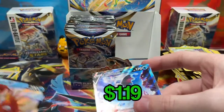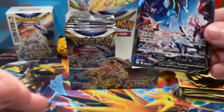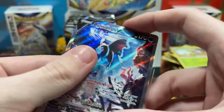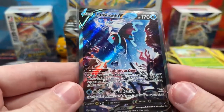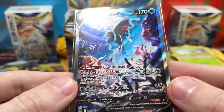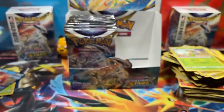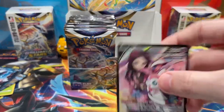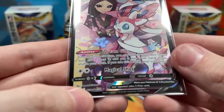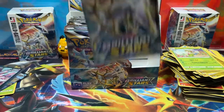Okay. Ooh, okay, we have a Krabby already. We're not sleeving him, but Lumineon, dude, I love this artwork. Look at this. Oh, god dang, bro. Why did they gotta make these alternate art cards look so good? That is sick. It's not a secret rare. Hopefully this doesn't count as a secret rare. We got Sylveon V from the Trainer Gallery, number 14 of 30. We still have a shot at a secret rare.